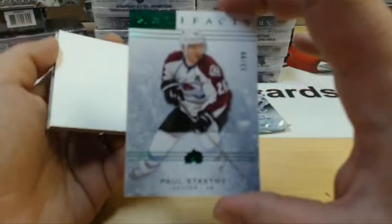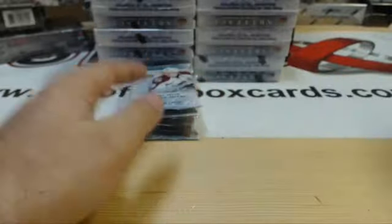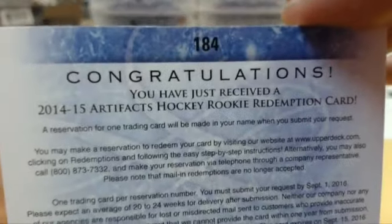For Colorado, at a 99, Paul Stastny, Emerald Parallel. For Detroit, at a 599, Red Parallel, Henrik Zetterberg. We got a Rookie Redemption wild card. Whoop. 184. That'll be a 30-team random.